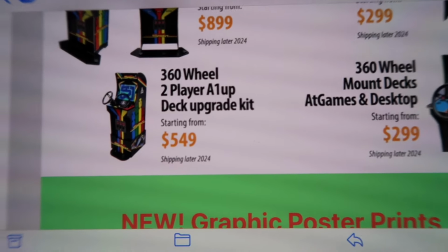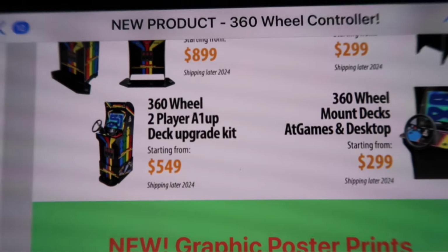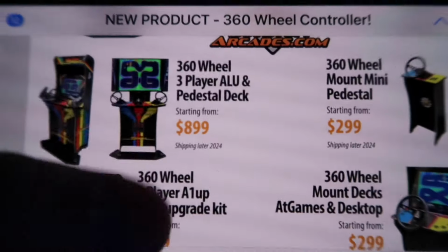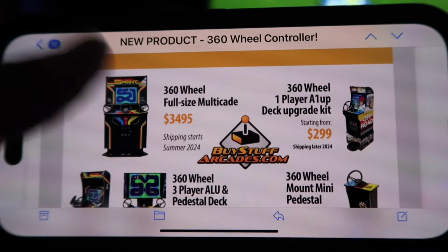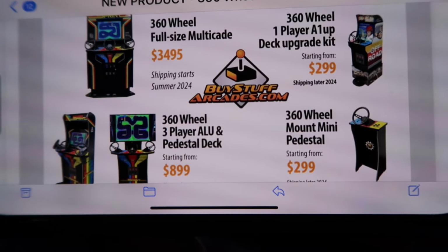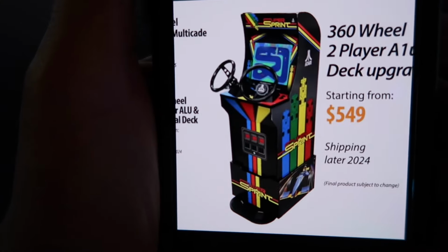At first I thought that they were supplying the cabinet. I mean, what a deal that would have been at $549. You have to bring your own cabinet. And the thing about that, it does get a little bit tricky when we're talking Arcade 1-Up racing cabinets. You can see that the control deck on here is flat.